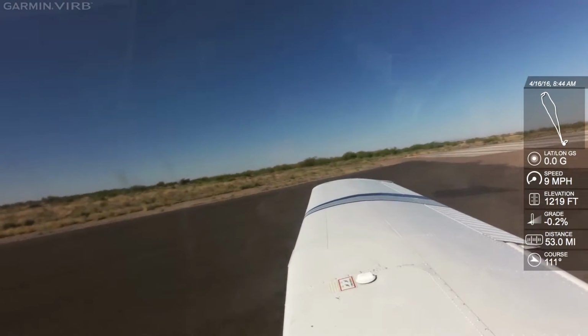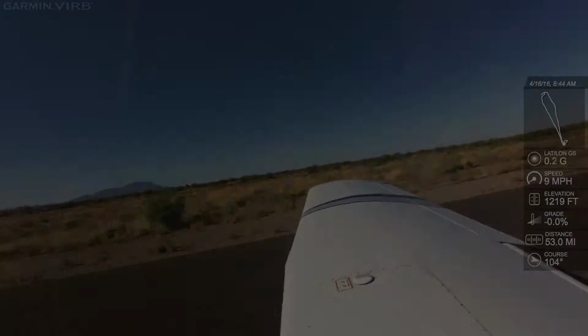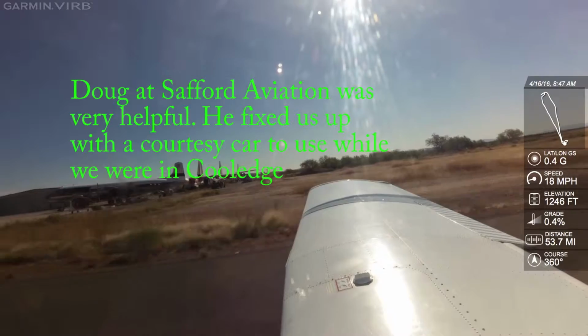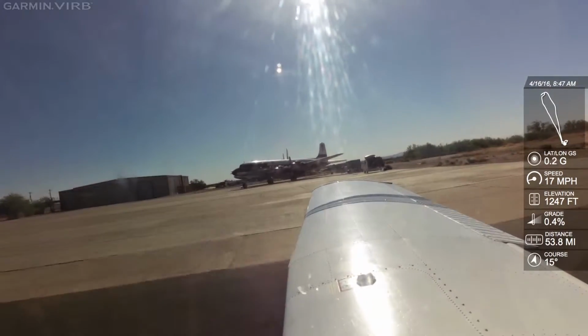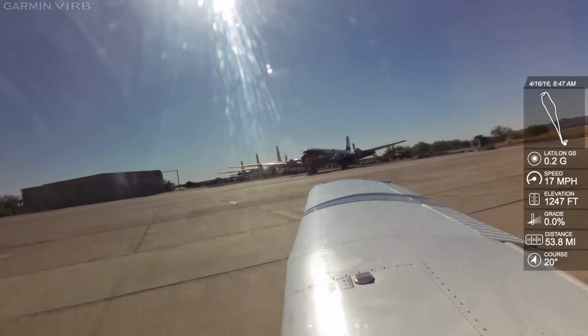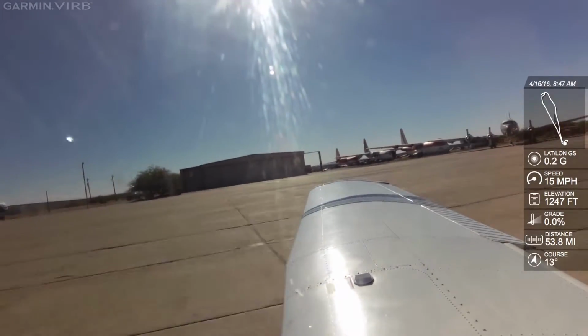Coolidge traffic, Warrior clear of active runway. And it's a black Suzuki Grand Vitara with silver trim. Oh. It's that little SUV?